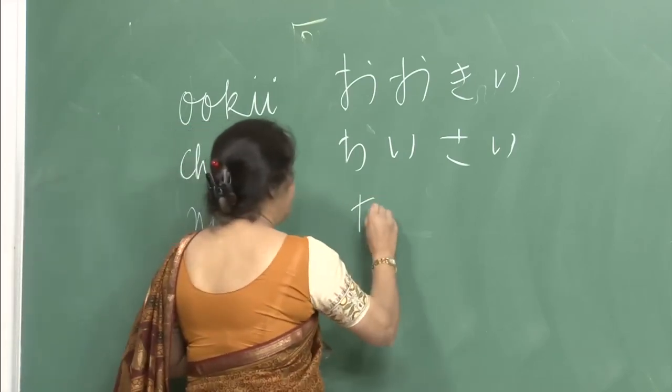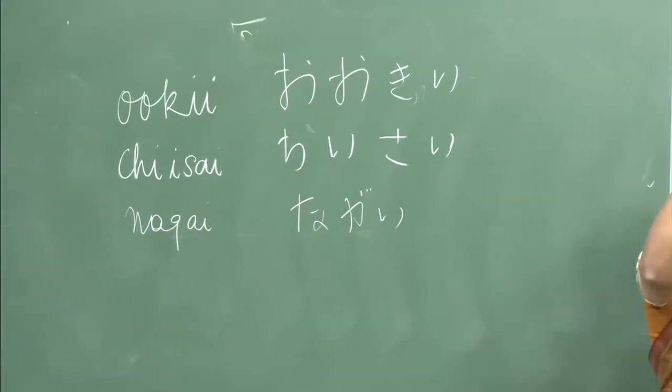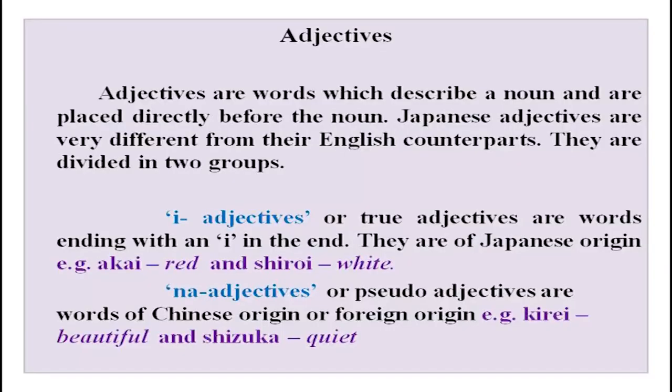Nagai. Nagai is something which is long, like a log, or maybe a long tree going straight up, or something which is long like a cylinder, going straight. Nagai, lengthy is nagai. So we have these adjectives given over here, I adjectives and na adjectives. I adjectives are true adjectives, and na adjectives are pseudo adjectives and of foreign origin.